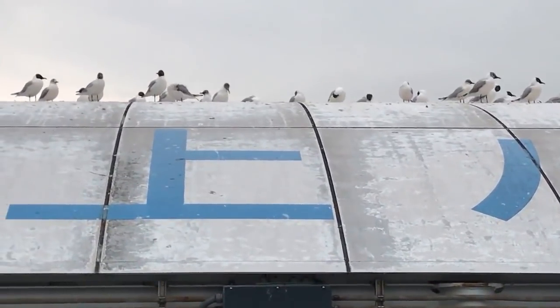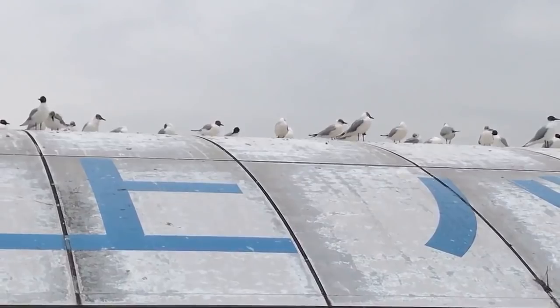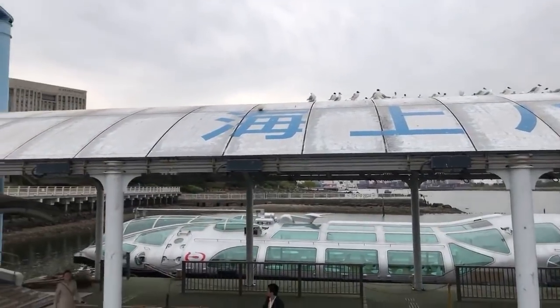Which one is Toby in disguise? You got that right. These birds are up to no good, and it looks pretty gross up there. There's a lot of duty on the roof. I'm just saying. It's their duty to duty.